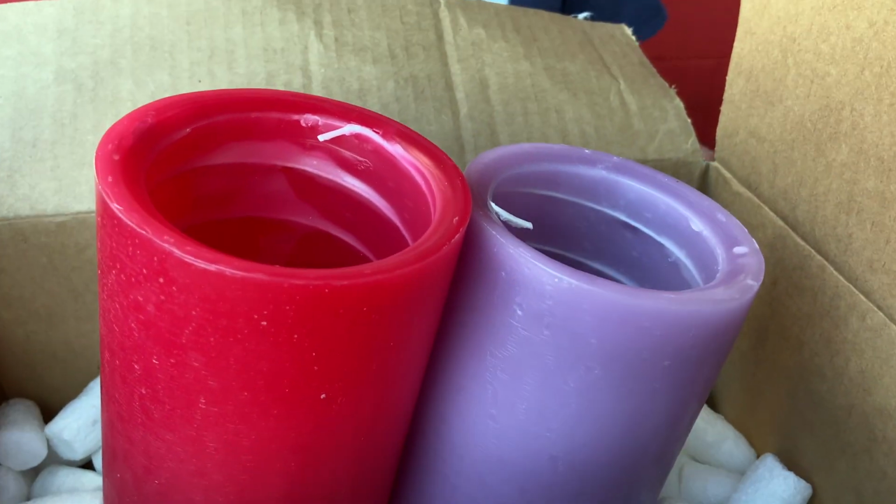But these candles are awesome! Yeah, I'm really excited. Hopefully we'll be able to cut to a shot of them burning.